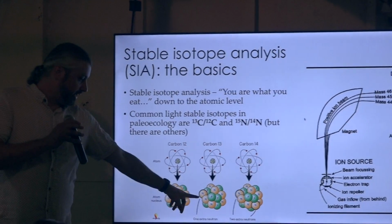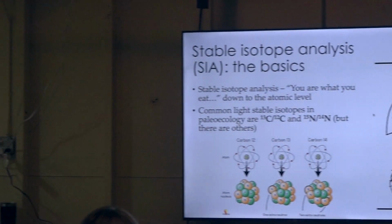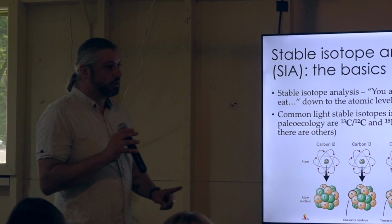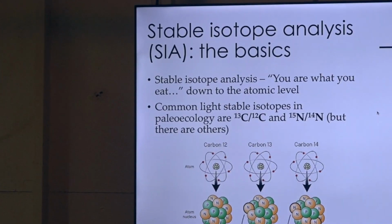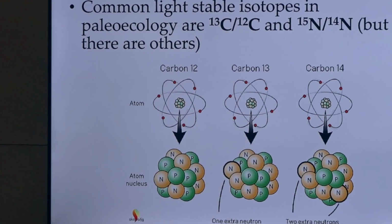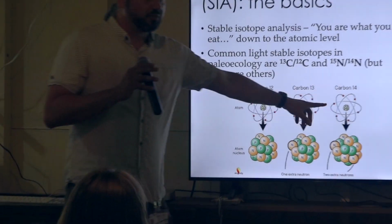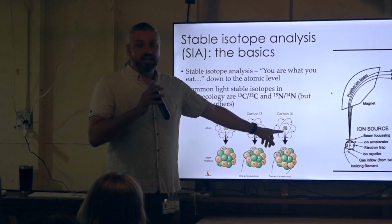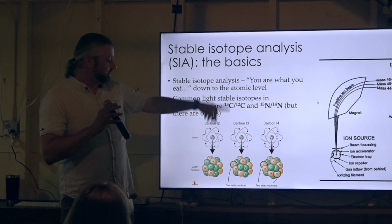Every once in a while, carbon will end up with another neutron. Because it still has 6 protons, it's still carbon. It still chemically behaves like a carbon atom, but it's a little heavier. And if you add 2 more neutrons, again, it is still carbon, but now you've added so much weight to the nucleus that it becomes unstable. It starts to radioactively decay. So when you hear about carbon dating, they're talking about carbon-14 dating because it decays over time, whereas carbon-13 is stable. It's the stable isotope in this analysis.